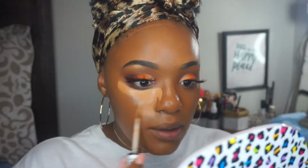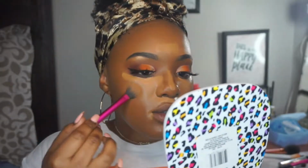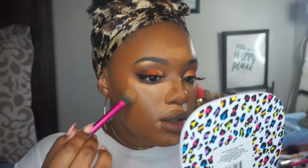I really do like this concealer. It is really nice. I feel like it's just a tad bit lighter than Fawn. Now I'm gonna go back in with that Real Techniques setting brush. And I'm just gonna start patting it in. Ooh, watching this melt together with this brush is so satisfying for me. Oh, it brings me calm.